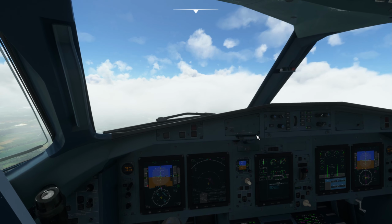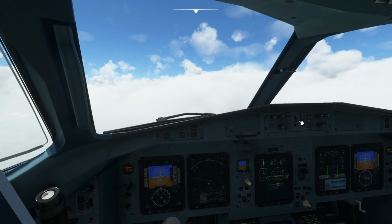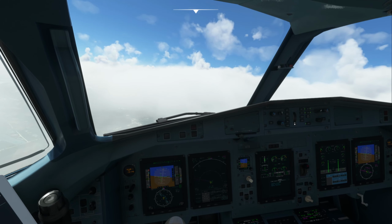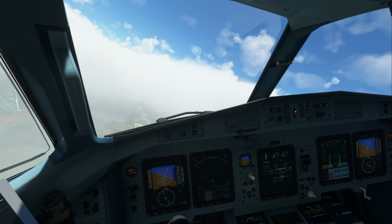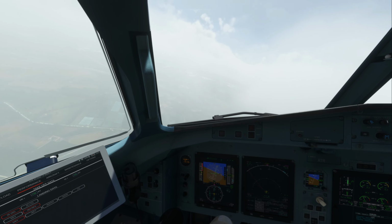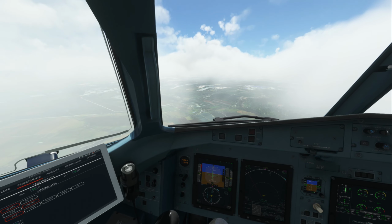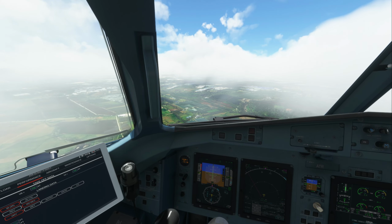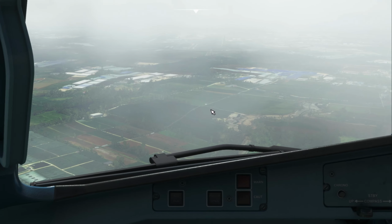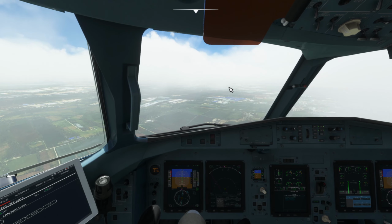All right. Let's see what we could do here. I'm gonna probably drop down a little lower. So we're turning now, but we're definitely above the glide slope, which isn't good. I think, oh no, that's 14 right in front of us.